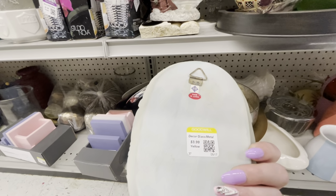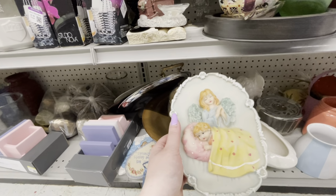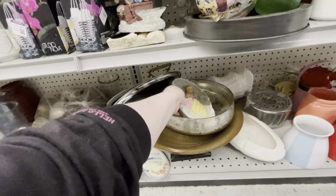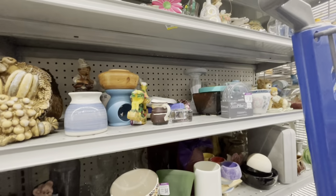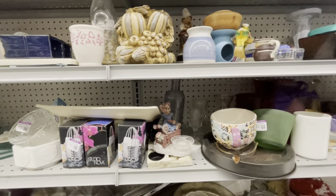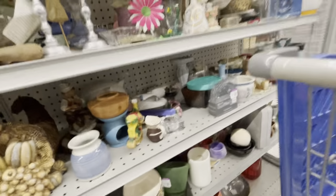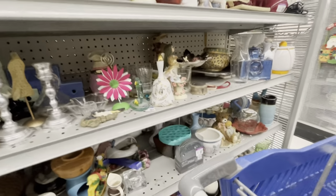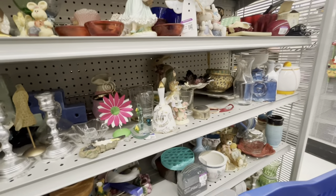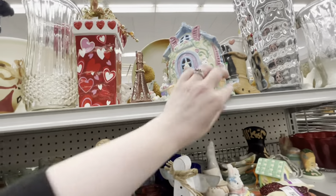What's SFI? $3.99. The music is exceptionally loud today. They are rocking it out at the Goodwill. What is up here? Have a little bunny.